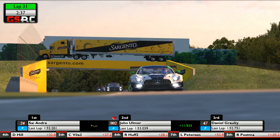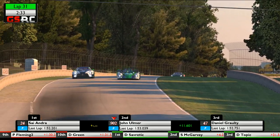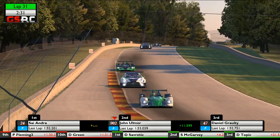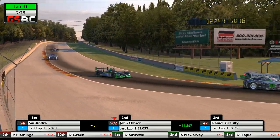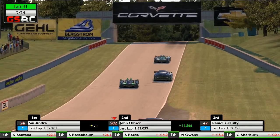In the background, we did catch that car spinning. That was Dale Green. Now they go around Sean Reese. Oh, and Ulmer is way off the pace. Oh, wow. Yeah, he is braking incredibly early, but Andre's braking late as he almost takes it off track.